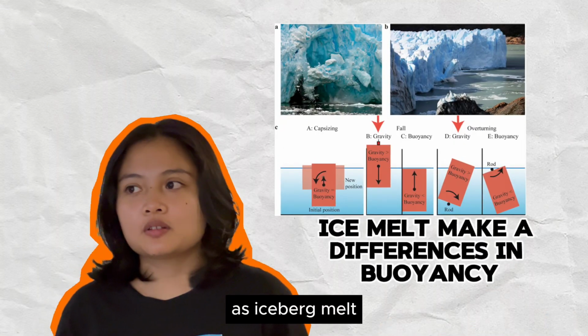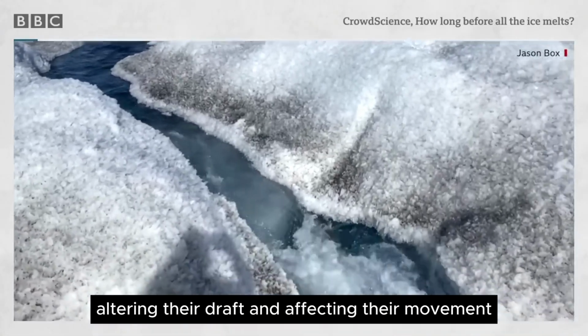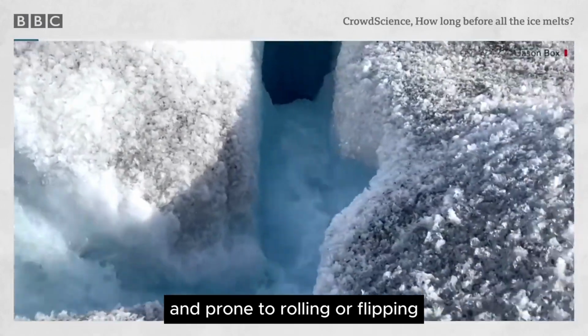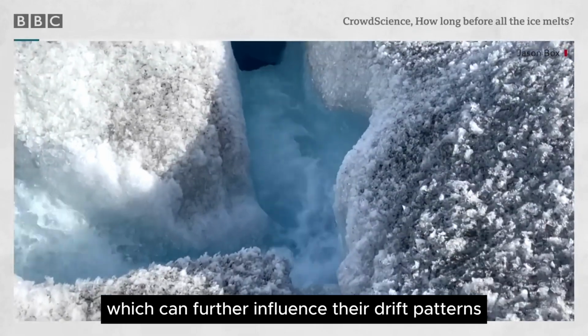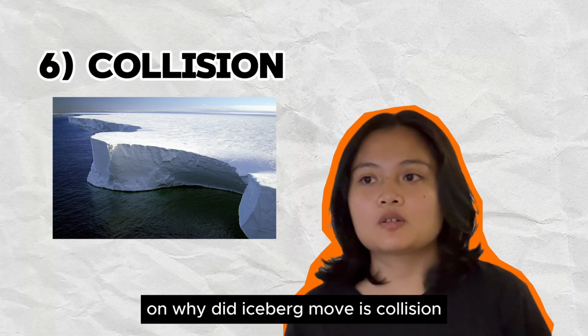So the fifth one is melting. As icebergs melt, their buoyancy changes, altering their draft and affecting their movement. Melting can cause icebergs to become more unstable and prone to rolling or flipping, which can further influence their drift patterns.